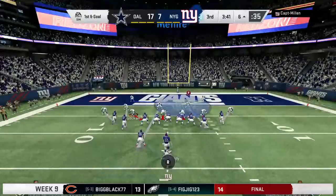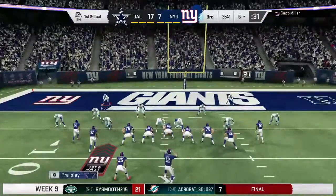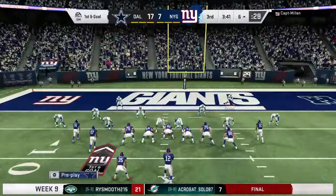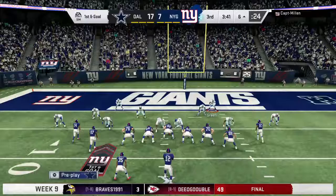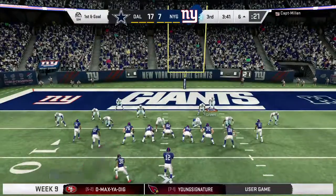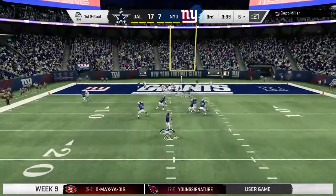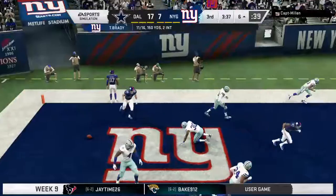First and goal, and they got to be thinking a chance to get right back into this football game. Watch the screen, watch the screen. Mike 4. From the gun, it's Brady. To the end zone, but it's incomplete.